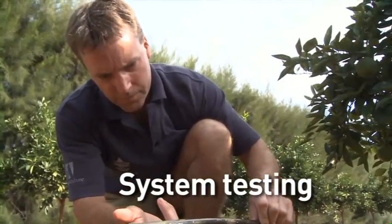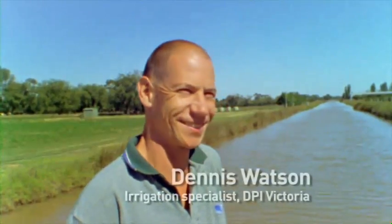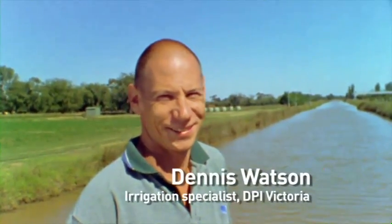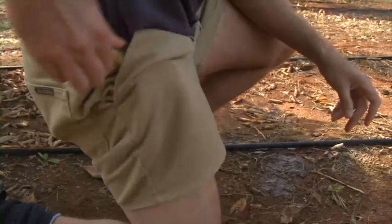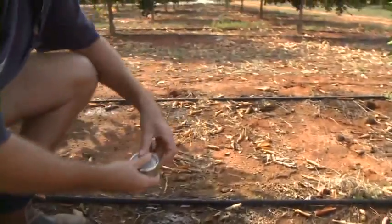Irrigation system management can be implemented by adopting good irrigation practices. Knowing what your system's doing down to the fine detail of individual emitters. System testing and performance of an irrigation system is really critical, and it's all about testing to see whether it's delivering the right amount of water as per its design.